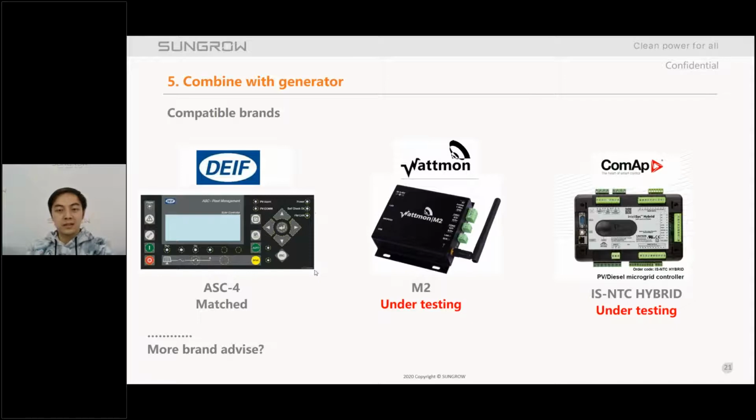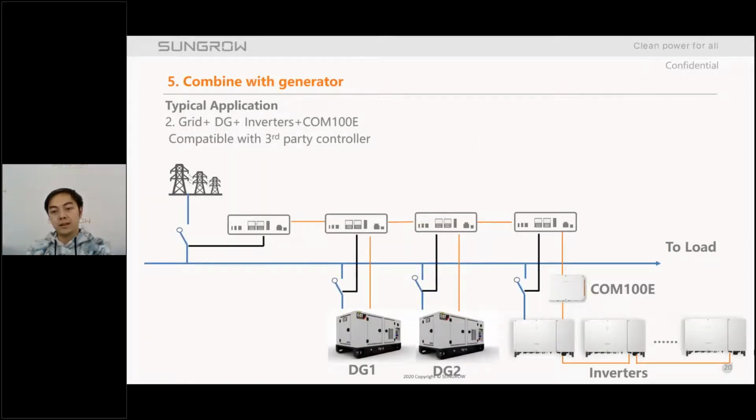This is not limited, just like our metro station or our meter. If you have more ideas, or if you know which is the most popular controller in the MENA, you can give us the suggestion, so in the future maybe we can give you more choice. So this is the controller solution for the off-grid with our on-grid inverter with the DC generator. So here is the solution.